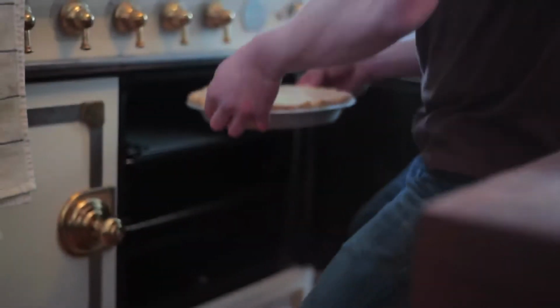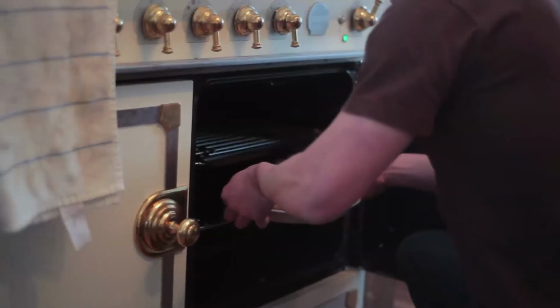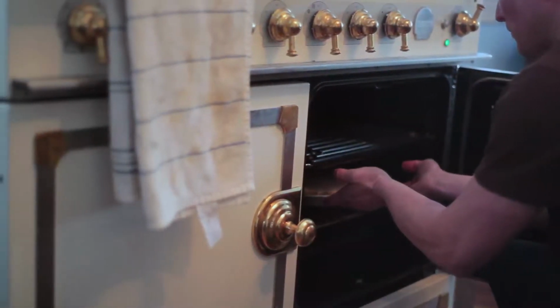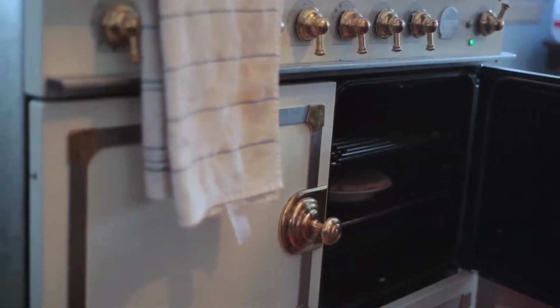Now this is pretty full, so I'm going to carefully take this to the oven. That'll take about 45 to 50 minutes to cook all the way through and set. We'll continue on with our recipe. This is where it starts to get really fun.